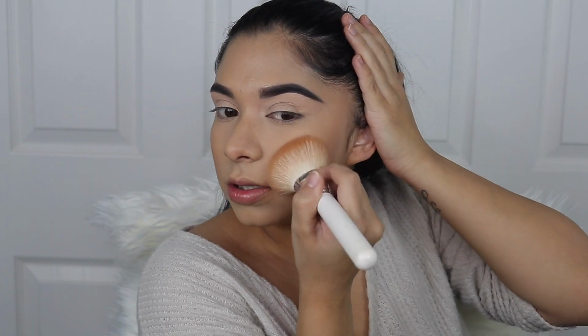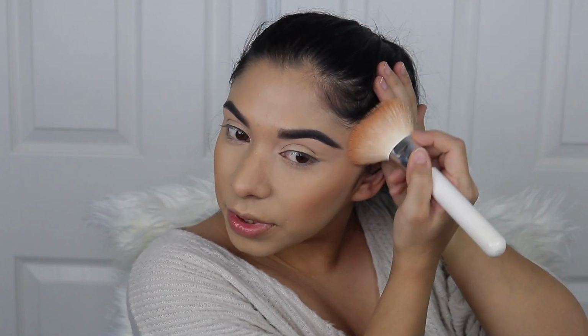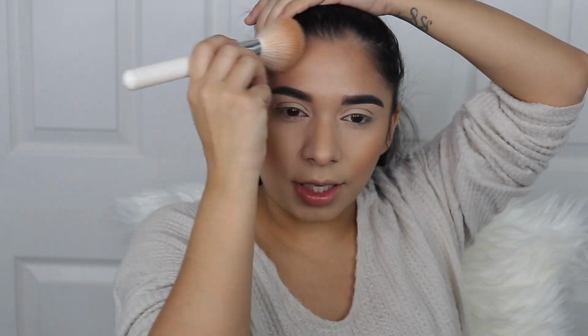It has a nice sheen to it. It's not too glittery, it's not too chunky. It's pretty perfect. I like putting a lot of bronzer on my forehead to make it look smaller because I don't like my forehead. And then whatever excess I have on my brush, I just use it on the bottom.